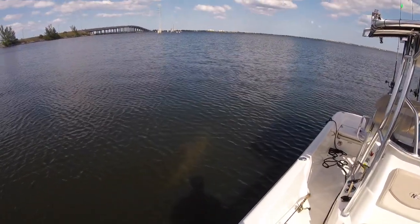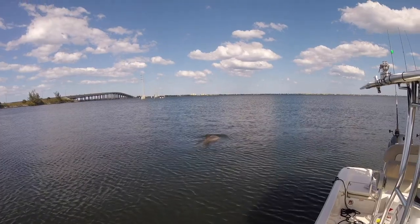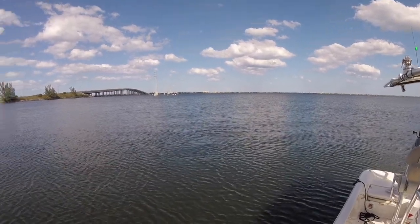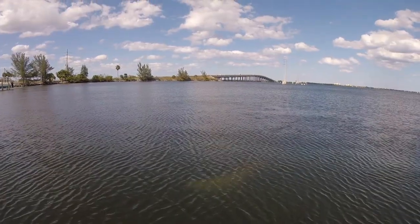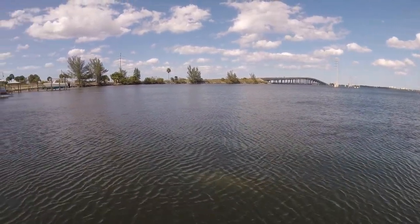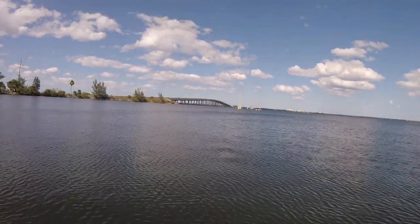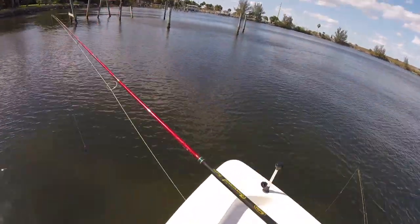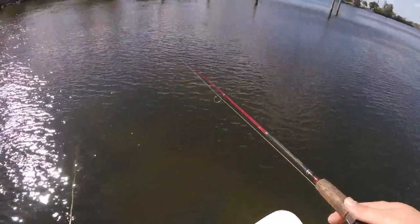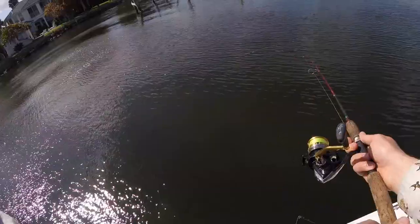Dolphin's checking me out. I don't got anything for you, Bubba. I see you. Scaring away all the fish, though. Probably won't get that trap. Still waiting. I can't believe how clear it actually is over here. It's about 3.5 feet, and I can see the bottom.